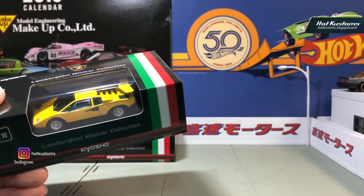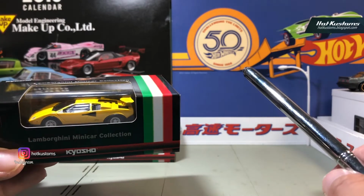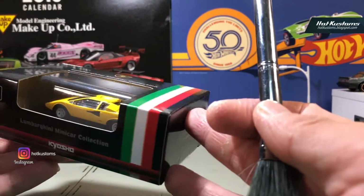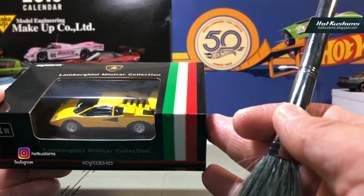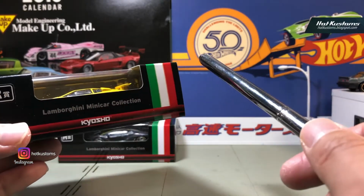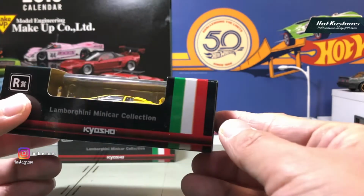This comes in yellow, and surprisingly we can see that Tomica Premium has had the red one, which is the Takara Tomy Mall. And in the latest news, they announced that they're going to come out with the Countach in 1:43 with all the opening parts at 3,000 yen, 3,500 yen. That was the news a couple of days ago for the Lamborghini, but this is Kyosho.